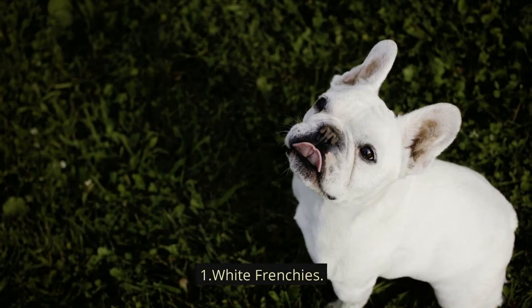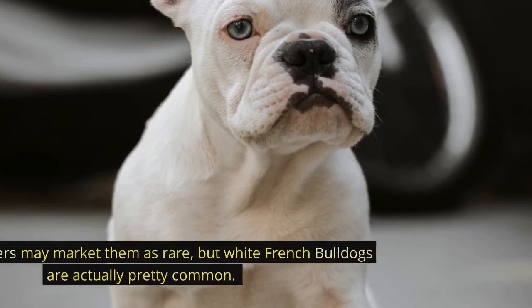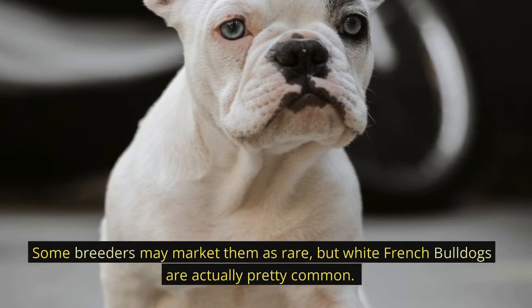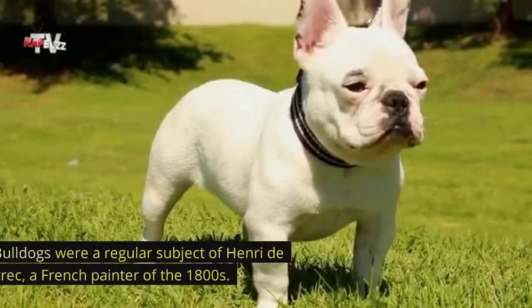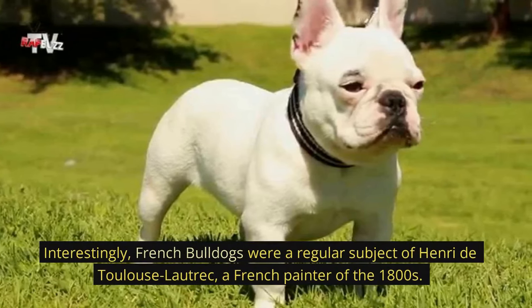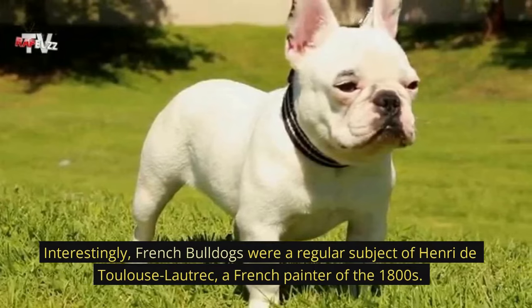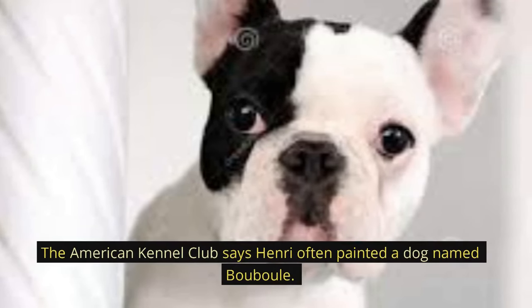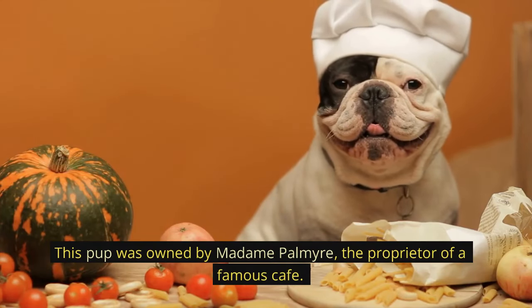1. White Frenchies. Kicking off our list is the classic White Frenchie. Some breeders may market them as rare, but white French Bulldogs are actually pretty common. Estimates peg their price at about $3,000. Interestingly, French Bulldogs were a regular subject of Henri de Toulouse-Lautrec, a French painter of the 1800s. The American Kennel Club says Henri often painted a dog named Boo Boo. This pup was owned by Madame Palmire, the proprietor of a famous cafe.